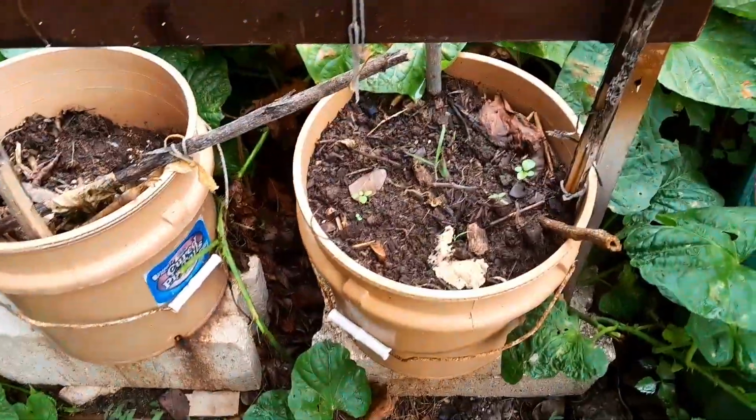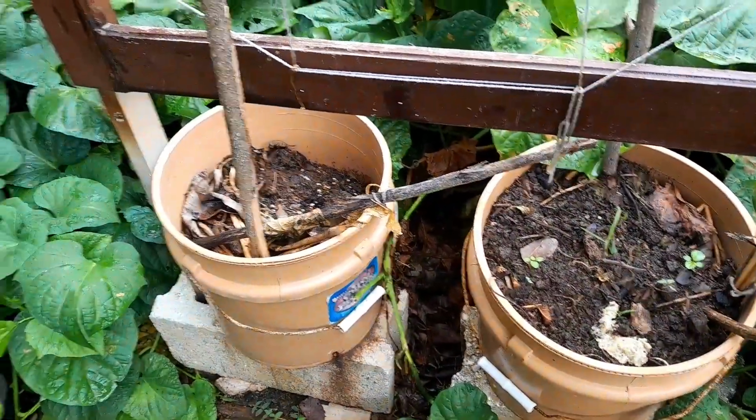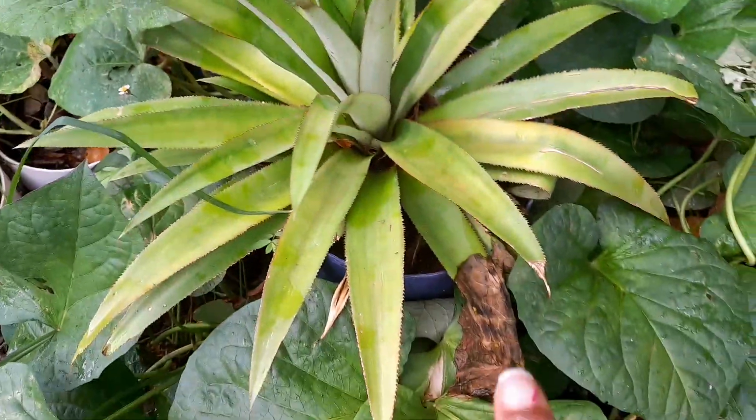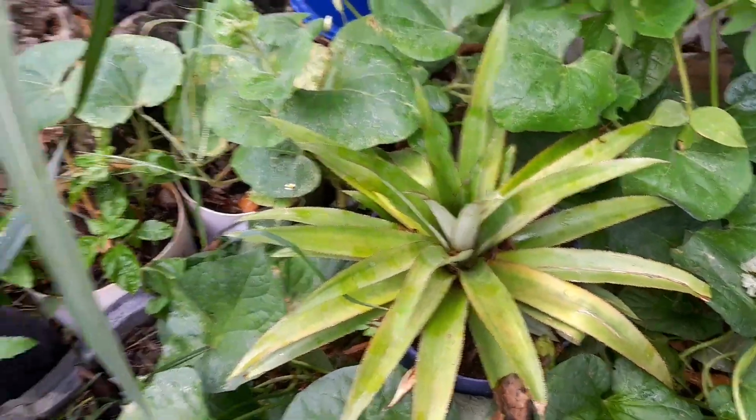Guys, the cucumber did not do well. I'm going to plant something else in the containers. You win some, guys, and you lose some. I lost that one. This is my pineapple that my dad gave me. I planted it in half a bucket, and it's doing amazing.